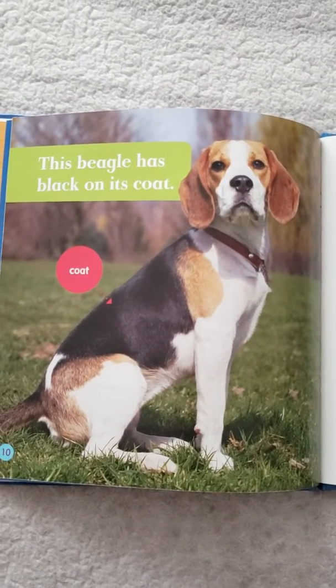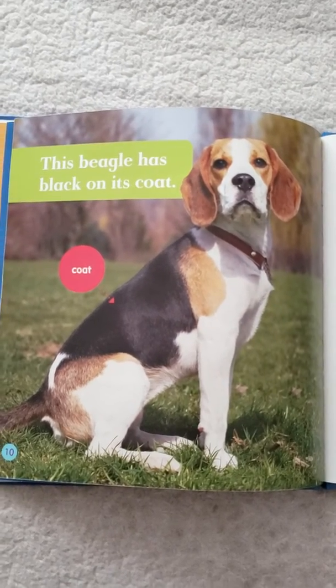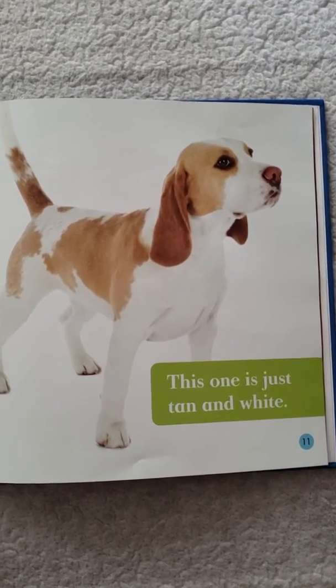This beagle has black on its coat. Can you point to the coat of the beagle? Right there. This one is just tan and white.